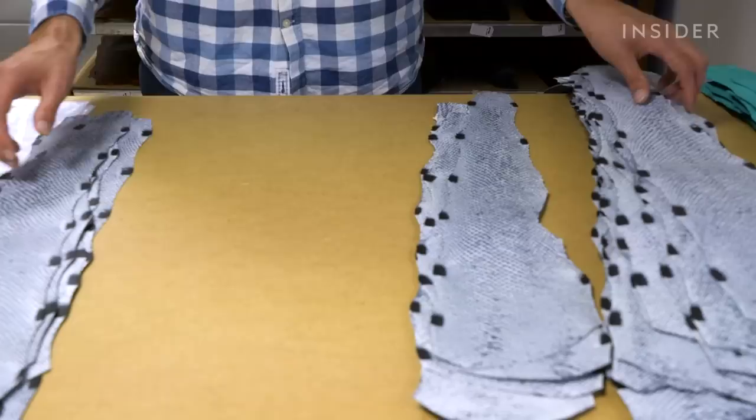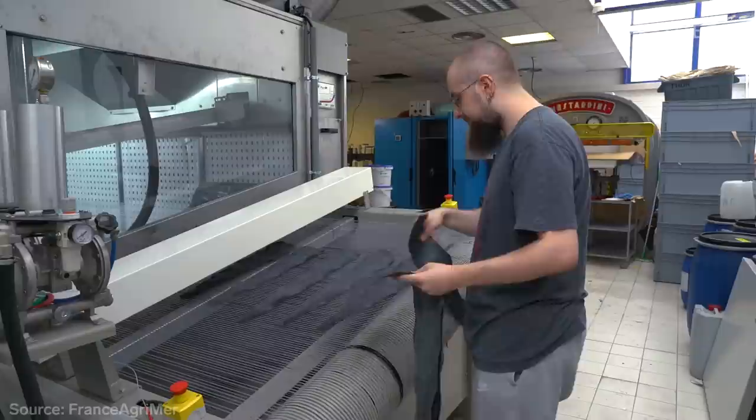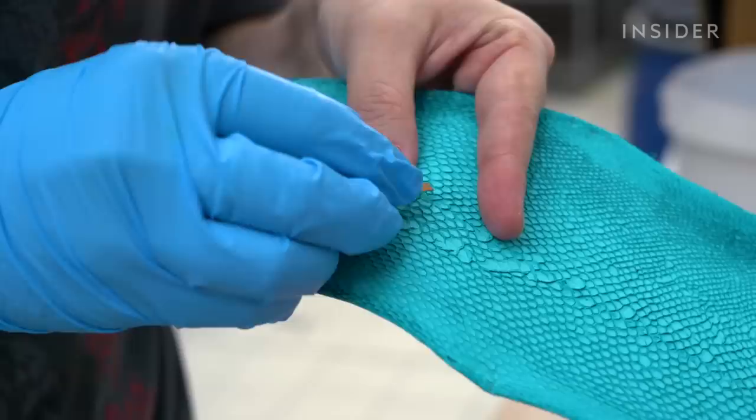There's still a long way to go. France alone tosses more than 200,000 metric tons of fish skins every year. So the founders hope to scale up. And in the meantime, they want to inspire other businesses to put some skin in the game.